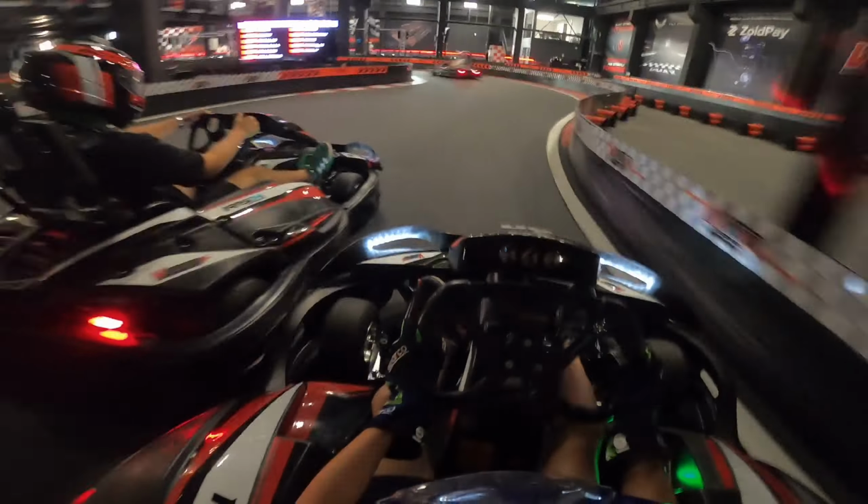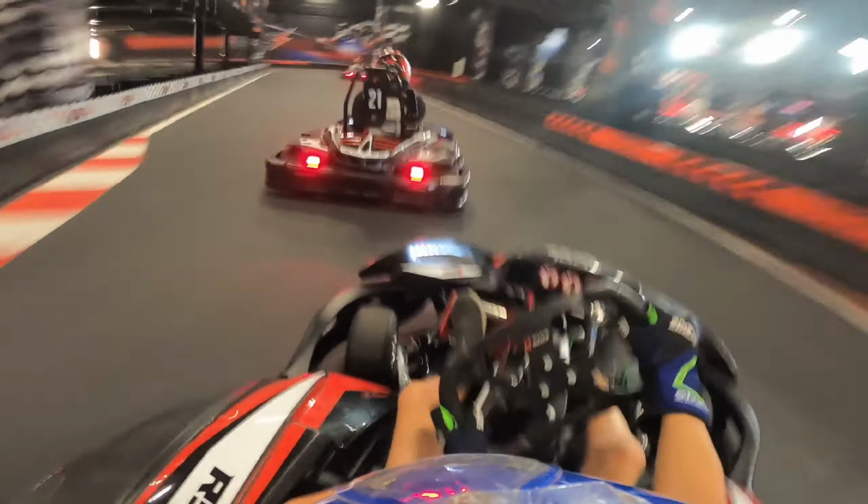This driver's going to take the inside line. I'm going to go past him. Someone's on our left. We're going to follow him through. And then there's a safety car sign. Like, what? Safety car? And we're going to get shoved into the wall. But I'll tell you what happened.